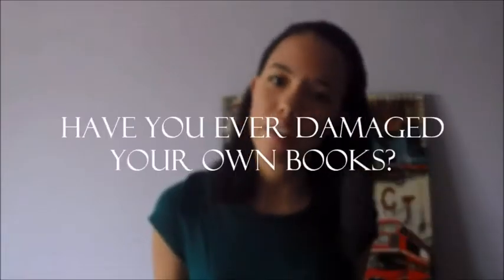First question. Have you ever damaged your own books? I try to take care of my books as much as possible, but there is always going to be slight damage, anything from water damage to spine damage. But all my books are pretty well taken care of. My oldest books, like the Twilight series, have really damaged dust jackets. They're old, a little crumpled and broken at the tops and the ends, and I really wish I had new editions of those, but dust jackets are really hard to take care of.